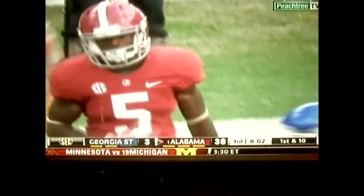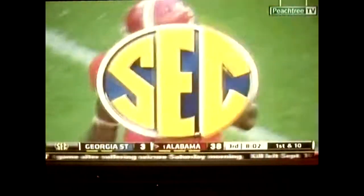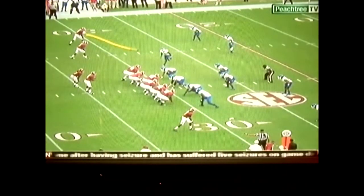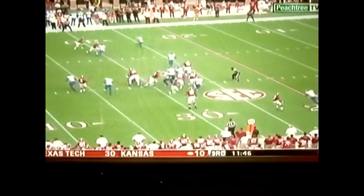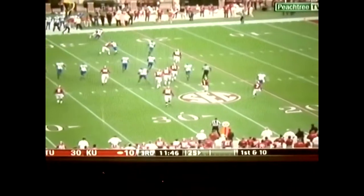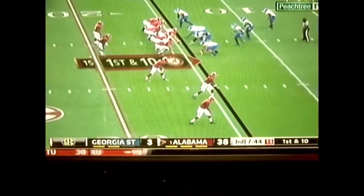Well executed. You want to get it to Black out in space. He gets playmakers freed up, but wants to block a Cooper on the outside. Come down inside to free up the little bubble screen. The timing by Blake Sims right there. Watch Cooper throw the block. Now you've got one-on-one right there. That's exactly what you're trying to accomplish: get a playmaker in space with the football.